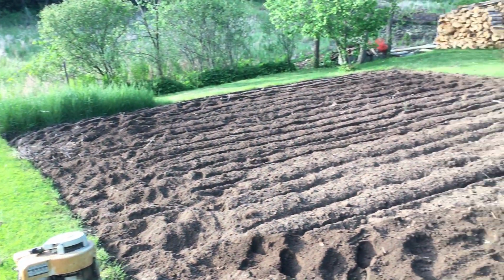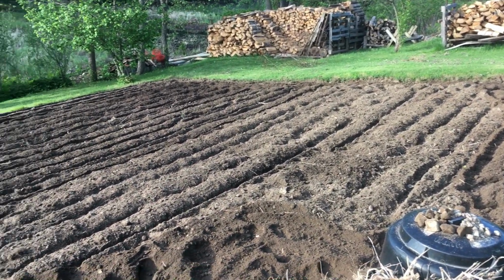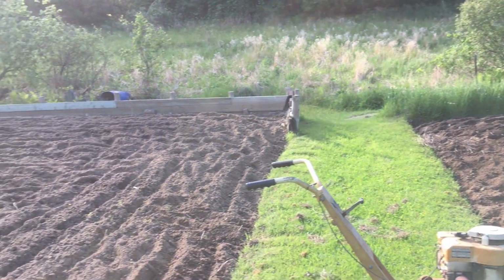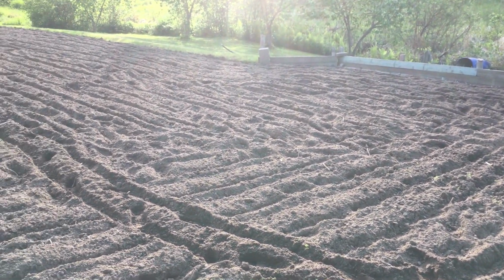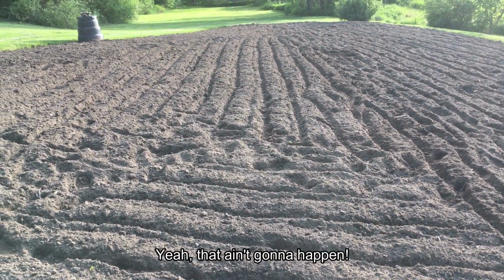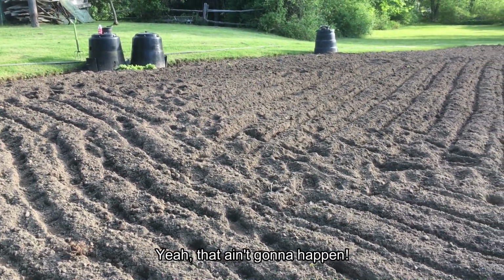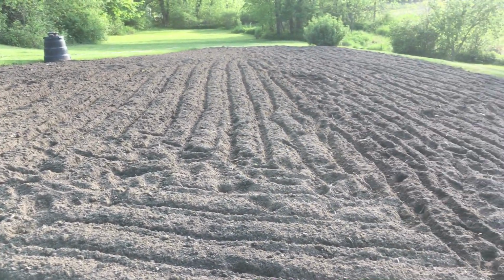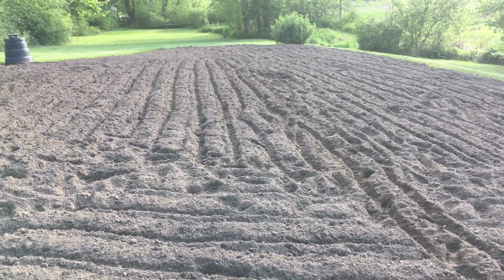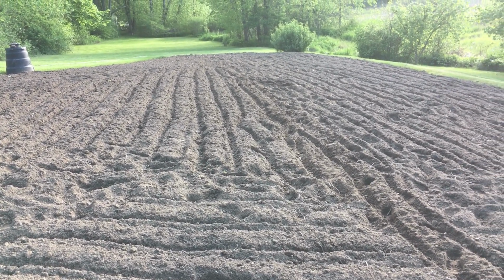Well, we got both gardens done now, and we can finally start planting. Unfortunately, it's getting a little bit late, but as long as I can get everything in before my birthday on June 10th, I'm happy. It's been pretty cool lately anyway, other than last week. But yeah, soil's just amazing. That's about 16 years worth of work.